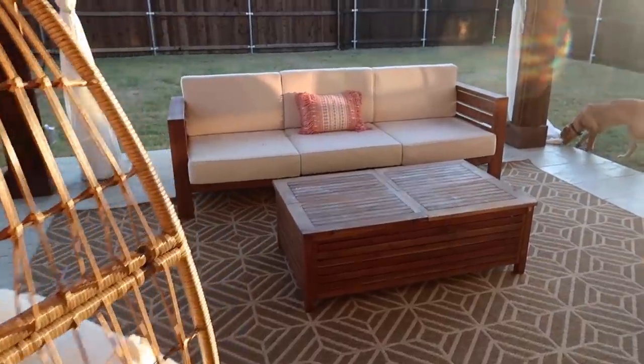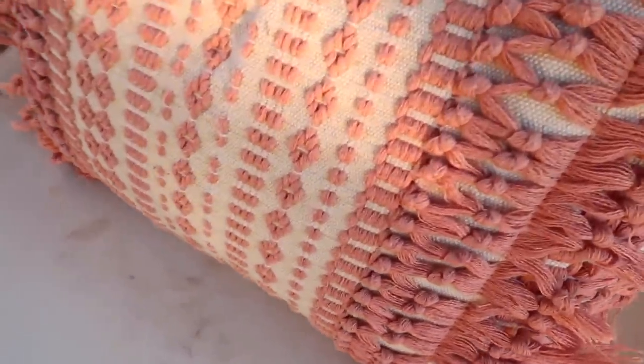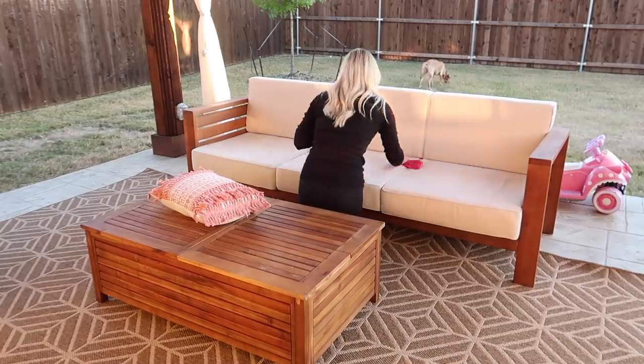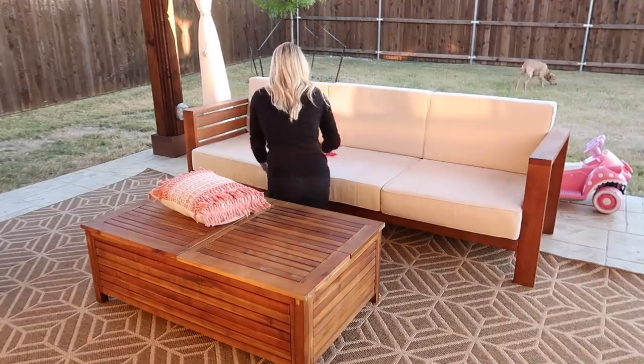Okay, moving on to our backyard. Chloe is constantly jumping up on our couch out here with her muddy paws, so I just wanted to quickly wipe them down. These couches are weather and stain proof, so thankfully they're super easy to wipe off, and all I'm using to do that is a wet microfiber cloth.